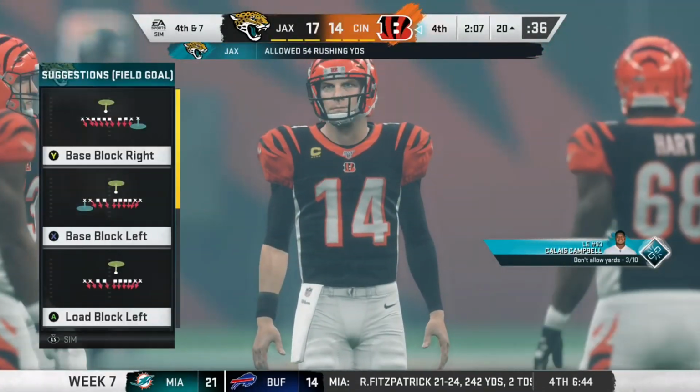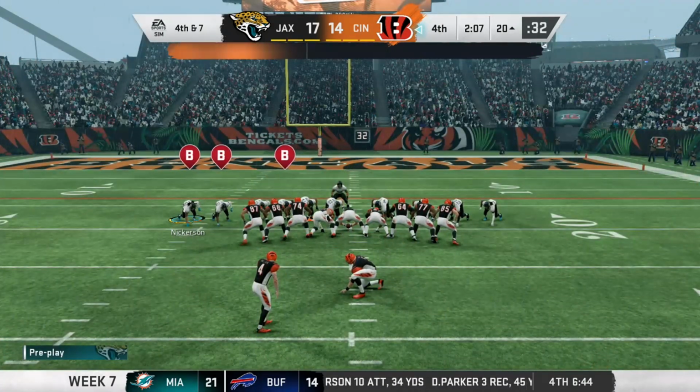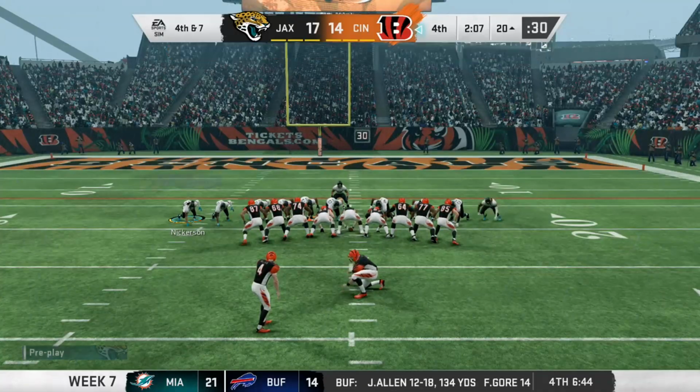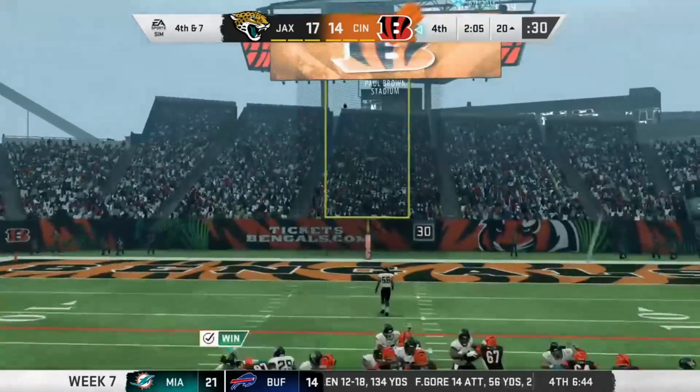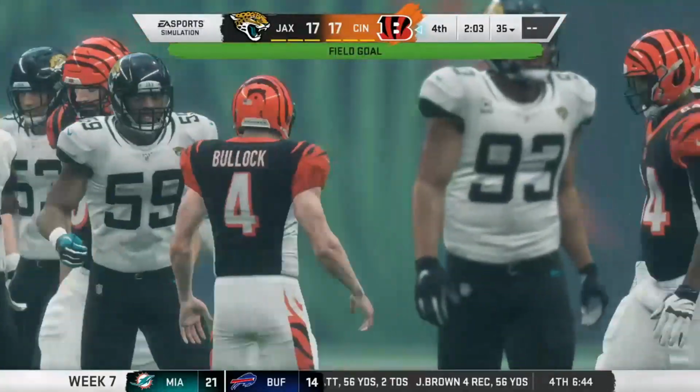That pass just a little bit off. It looked like maybe he tried to force it in there. Game speed, always different, no matter what you do in practice. You can't simulate it, right? So your decision-making, everything has to be a little bit quicker. Sometimes it can throw you off until you adjust.